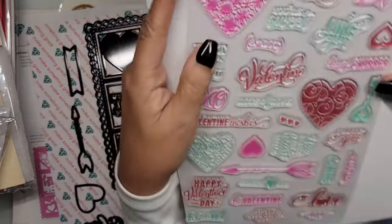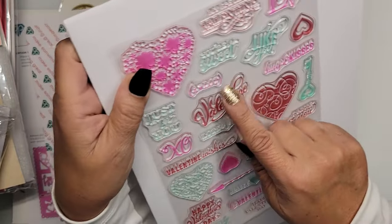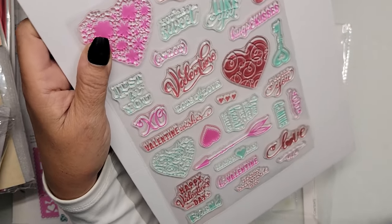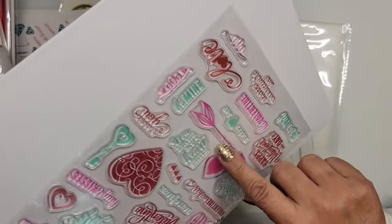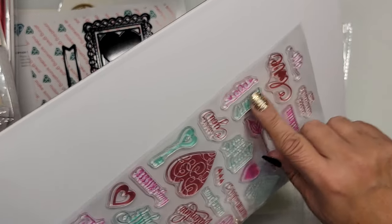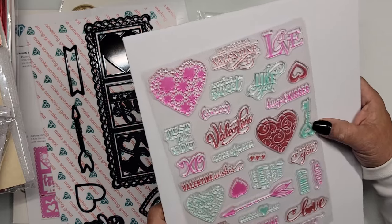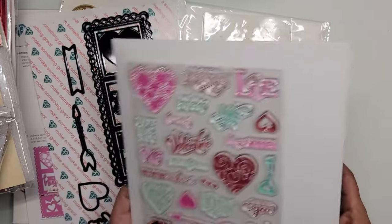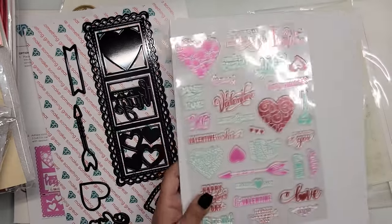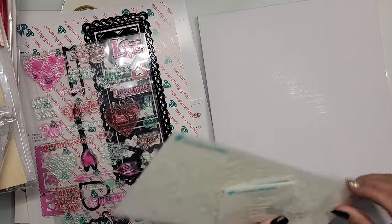Oh my gosh, look at that Valentine. I love that scripty. This is perfect. Another happy Valentine's Day. Love. Wow, these are awesome. And this is kind of hard to read, but it says, you make my heart smile. I'll be mine. Just so cool. And things are just falling off my desk here. My special Valentine. Wow, I'm not kidding you guys. Nobody tells me to say these things. I'm always excited about everything I get. But this is really, really awesome.